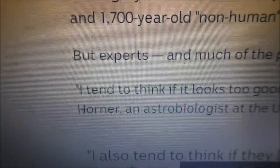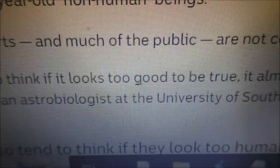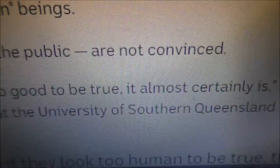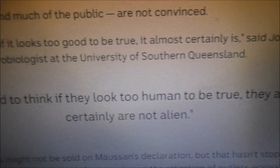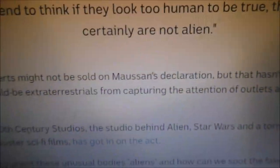I tend to think if it looks too good to be true, it almost certainly is, says Jonty Harner, an astrobiologist at the University of Southern Queensland. That's maybe University of South Africa with a name like that, but there we go. What else have we got here? I also tend to think if they look too human to be true, they almost certainly are not. Alien, yeah.